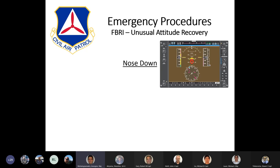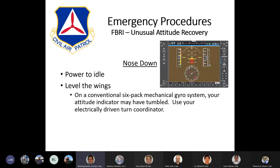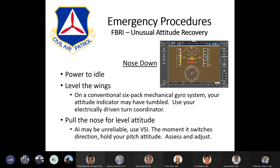This is what a G1000 nose down looks like. It gives you your chevrons. It actually simplifies the PFD. It removes some things from the PFD just to make your job easier. It gives you chevrons like go up. Power to idle. So in this nose down situation, power to idle, you don't want more speed. You already have plenty of speed, more likely. Level the wings and pull the nose up gently, because you probably have a lot of speed already. Gently pull the nose up.